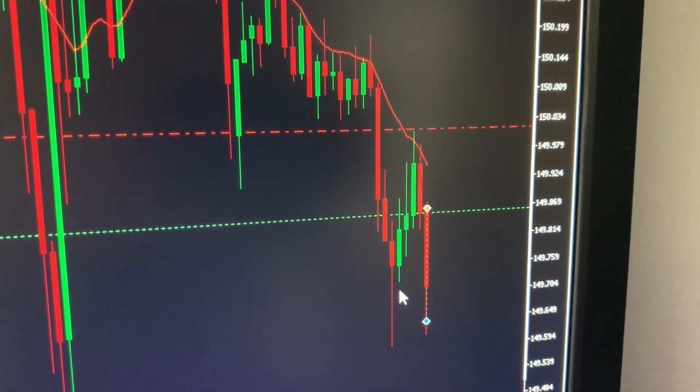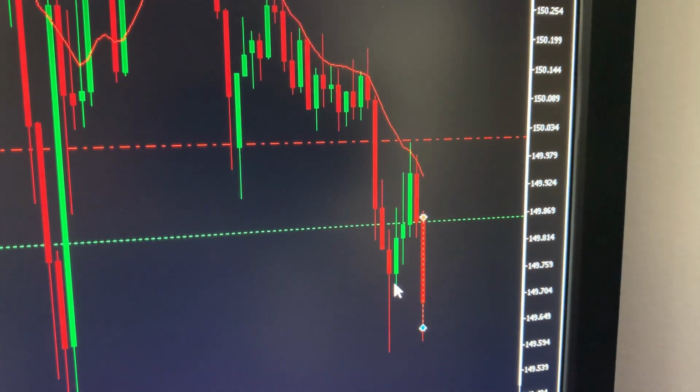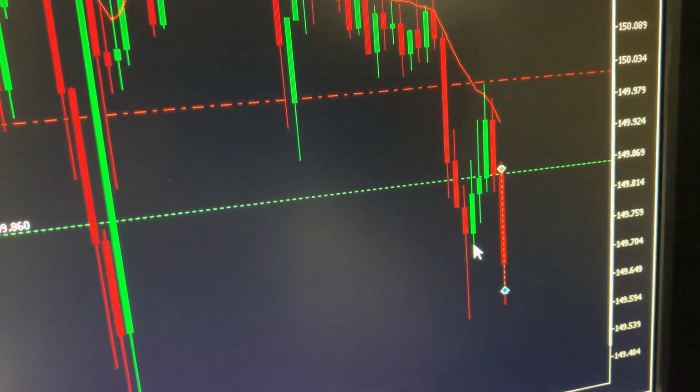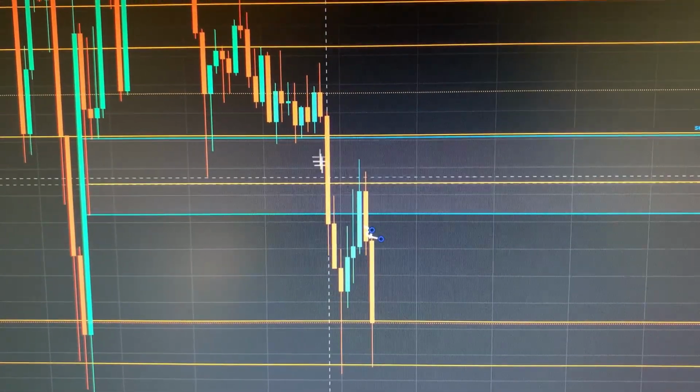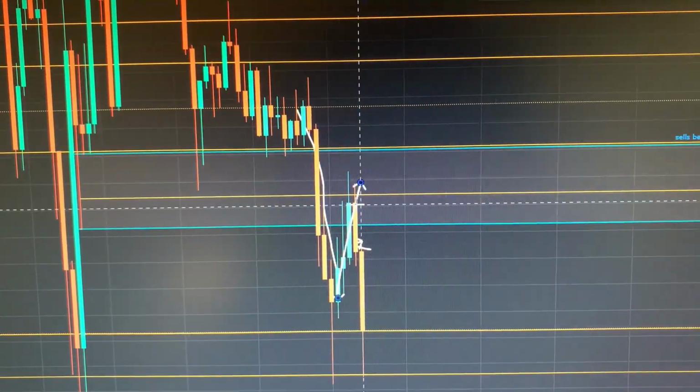It was very beautiful and it did exactly as I expected. Continued the move down past the lows. Live account, right? IC Markets live account as always. So yeah, happy with that trade. So the position was taken here based off this move. We had a pre-London and London open push down, created a resistance.